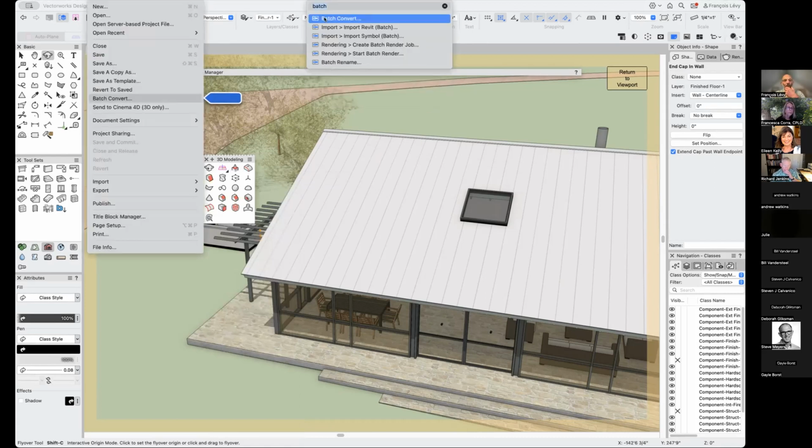So there's batch convert. You could point your batch convert command to a folder or your entire hard drive, and it would find every old Vectorworks file that it could open. It would open it and immediately save it back as a current version so that you don't have to do this manually. So that's one thing you might do, and I've often toyed with this, but I've never done it myself, so this is kind of theoretical: with every version of Vectorworks, just batch convert your entire hard drive so that all of your Vectorworks files are always up to date.